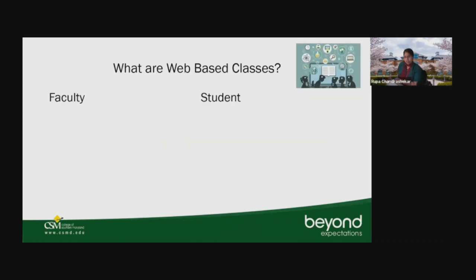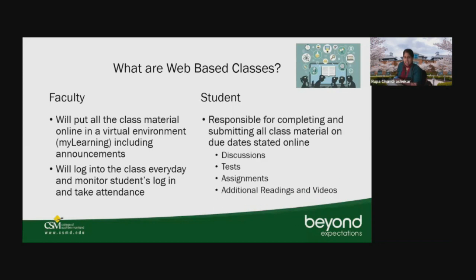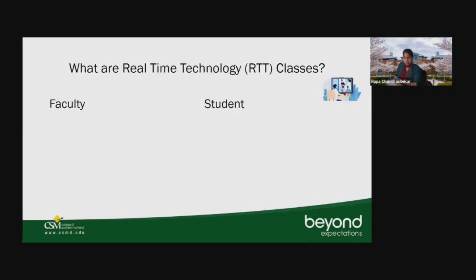What are web-based classes? Us, the faculty, will put all of our class material online in our virtual environment, which is My Learning, including announcements. We will log into the class every day and monitor students log in and take attendance. And what is your responsibility as students? And that is to complete and submit all class material on the due dates that are stated. And these include discussion, tests, assignments, and additional readings and videos.